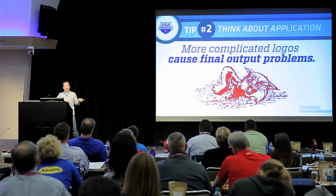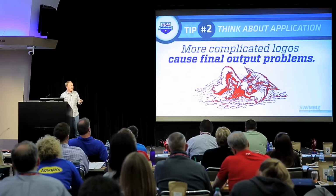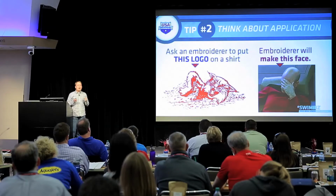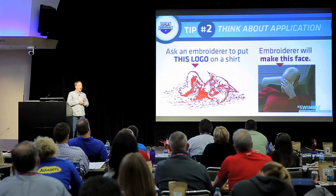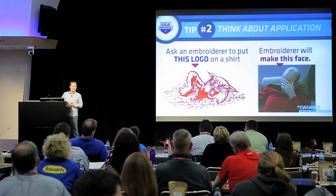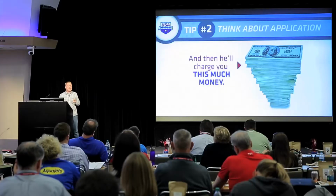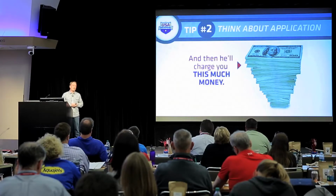More complicated logos cause final output problems, like this one. There's a whole lot of itty-bitty lines in here, and you may wind up having this embroidered at some point. And if you do, I guarantee the embroiderer is on the phone saying, "No, we can do that. We can totally do that." But then he'll do that to you. So you could literally be costing yourself money by having a bad logo.